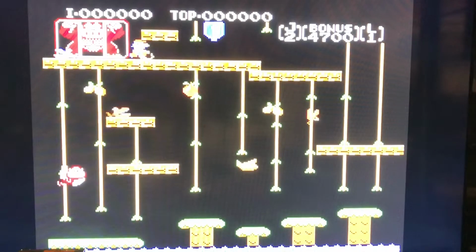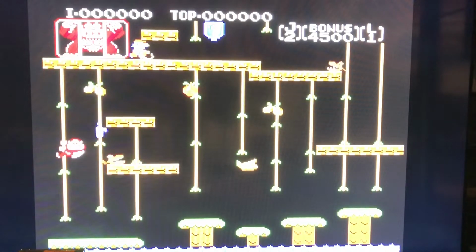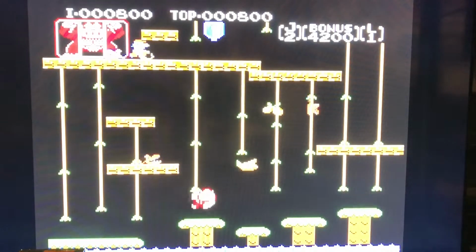I'm not very good at Donkey Kong Jr., but this will give me a chance to play a lot more Donkey Kong Jr. I didn't own this one for the NES, but yeah, I'm super excited to get this for the 15 bucks I did spend on this game.